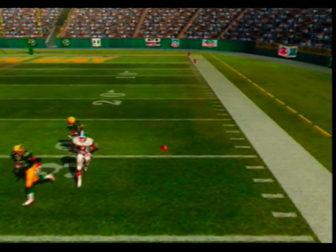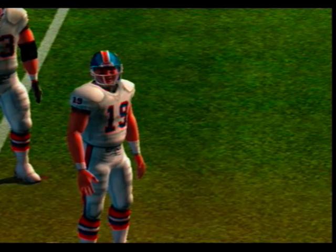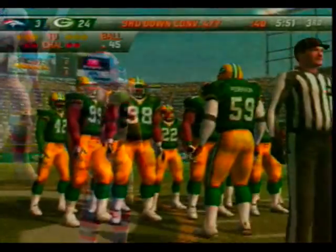Under pressure with the pass. Ooh, nearly picked off. Good timing getting in between the ball and the receiver to save what would have been a big gain.